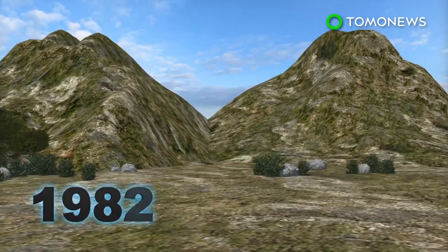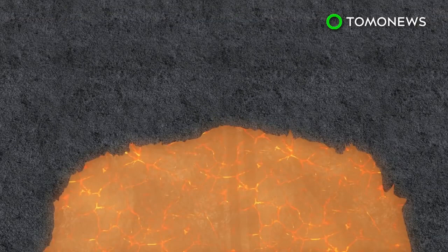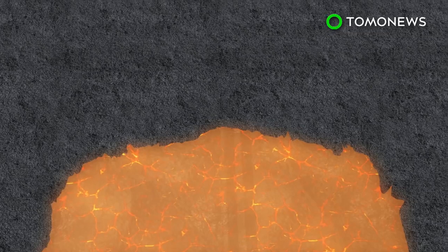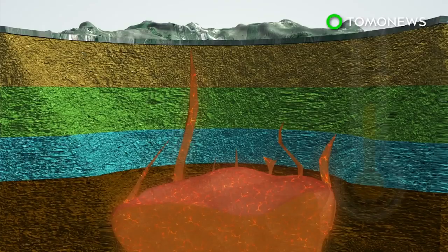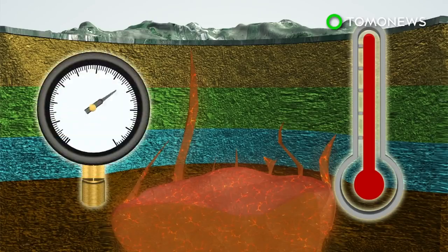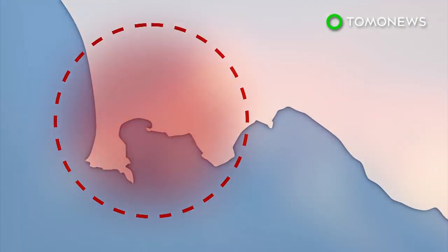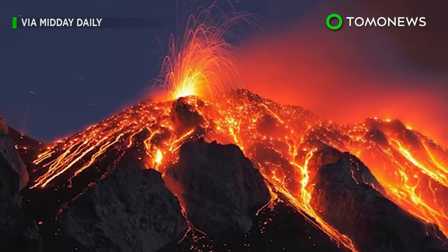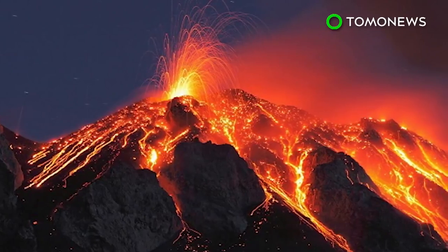From 1982 and 1984, rising gas and magma caused the ground in the crater to swell, but was prevented from rising to the surface by a deep rock formation. The magma instead spread out laterally, causing minor earthquakes. The caldera has grown hotter since, and with pressure building, scientists fear it could soon erupt and put the entire region at risk. Volcanologists cannot say for sure what the scale of any future eruption could be, but are closely monitoring Campi Flegrei.